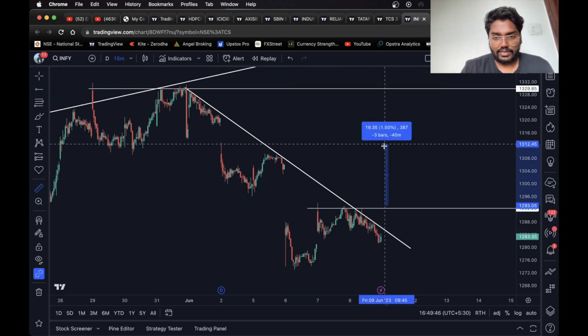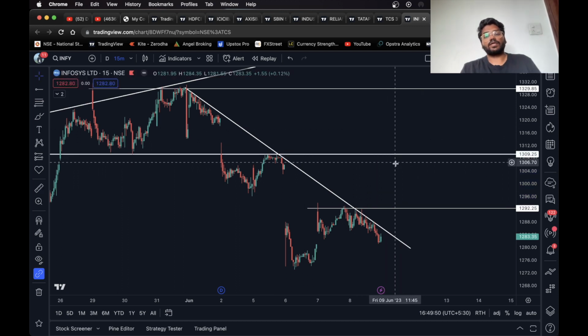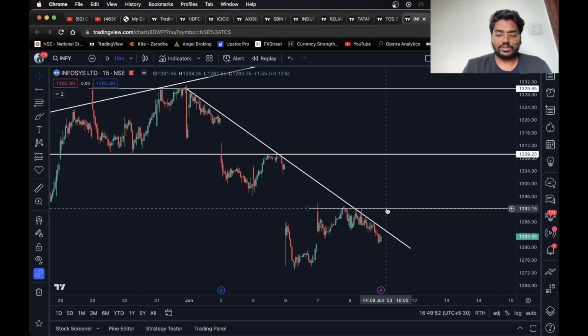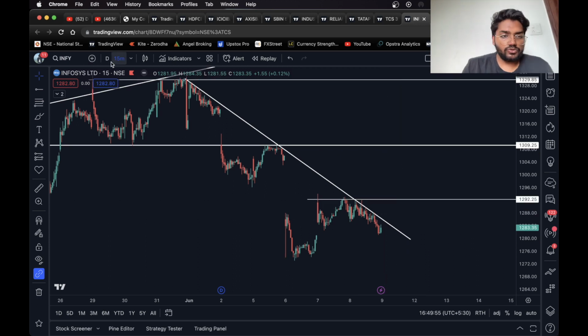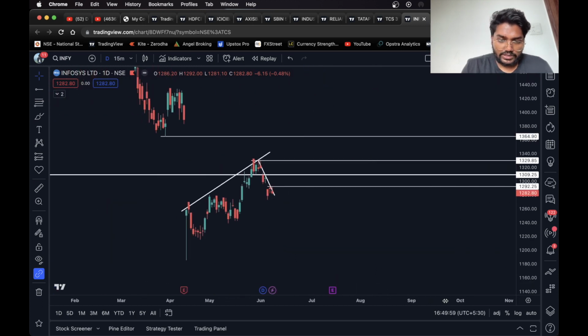I'll just check for the target. Perfect, beautiful. This can be considered as your target once the stock sustains above this level. I'll just zoom out to show you something. Okay, TCS is also at a channel.